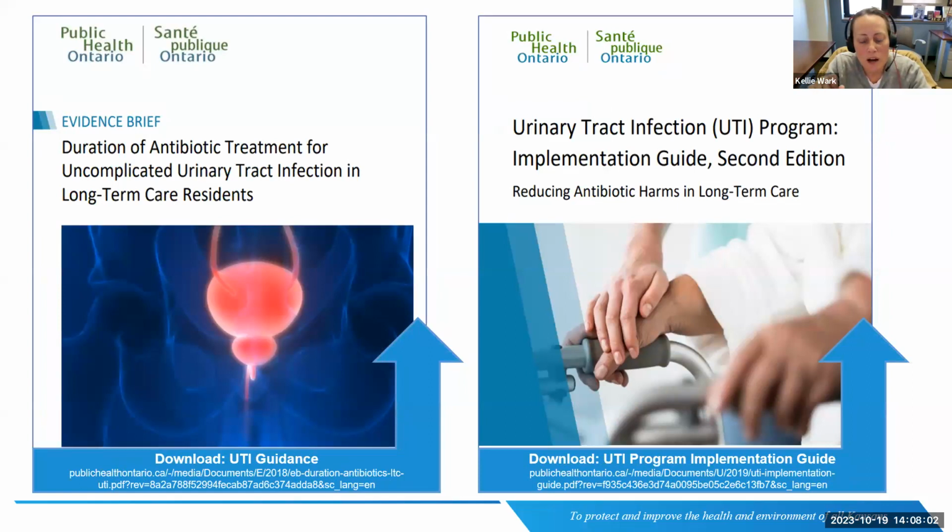And then also, this is a little bit of a separate project, but what Ontario, we talked about this in the first session, is the UTI program. This is actually another thing that Public Health Ontario has worked on, creating these UTI programs for nursing homes. And there is that guide, their toolkit for how to start this kind of UTI program. So I just included that also there. Next slide.